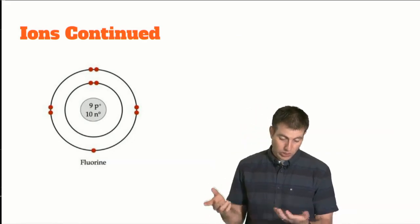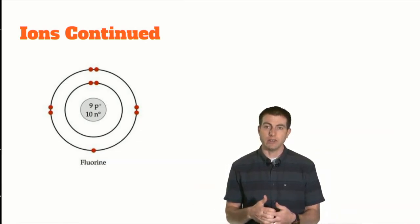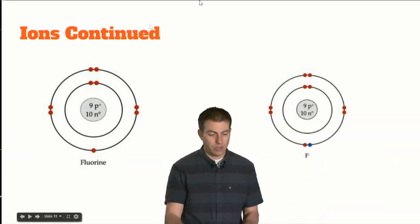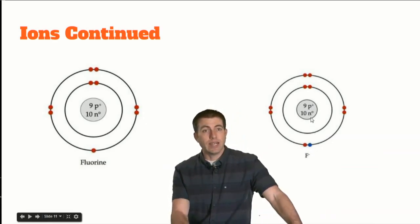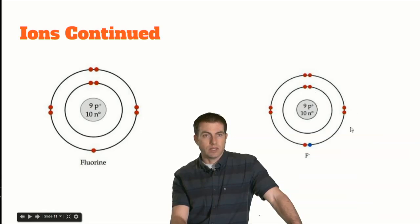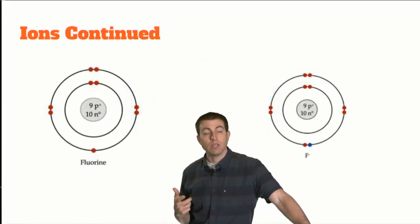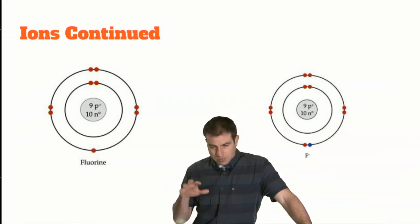So, you guys are right. Fluorine's going to gain 1 electron to fill its outer shell because it only needs 1 to have that full 8. So if it gains 1, it's going to look like this. You can see the new electron is this little blue dot here. Before, it had 9 protons and 9 electrons, 1, 2, 3, 4, 5, 6, 7, 8, 9, but it gained an electron. So now it has 9 protons and 10 electrons. Because it gained a negative charge, it gained an electron, this fluorine will now have an overall charge of minus 1. So that is an ion.